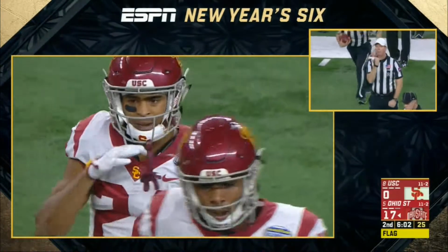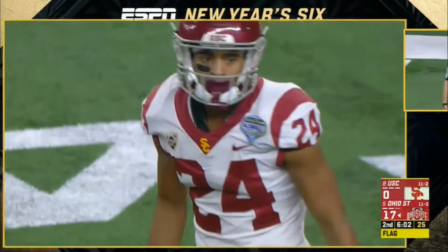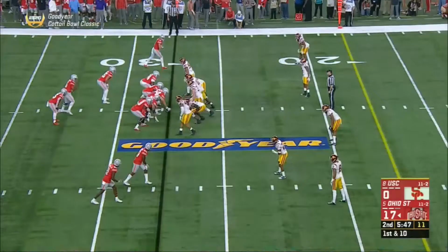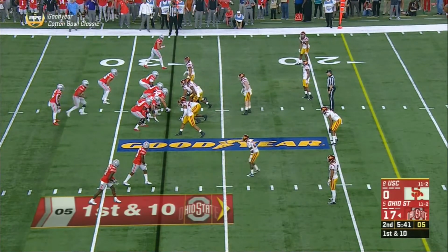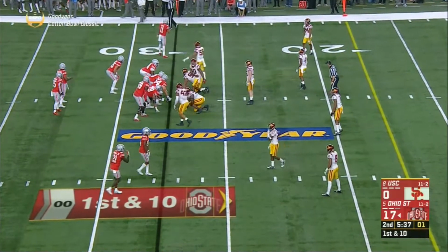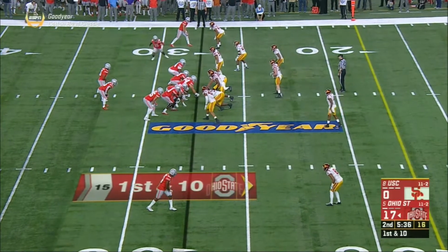Personal foul, face mask, number 24 on the defense. 15-yard penalty will be added to the end of the run. First down. That's the first USC penalty. But it's a costly one. So one snap. And inside the 30-yard line for the Buckeyes. Play clock down to 1. Another timeout. Just feeling the onslaught of that rush. There's no better predictor in football than turnovers.